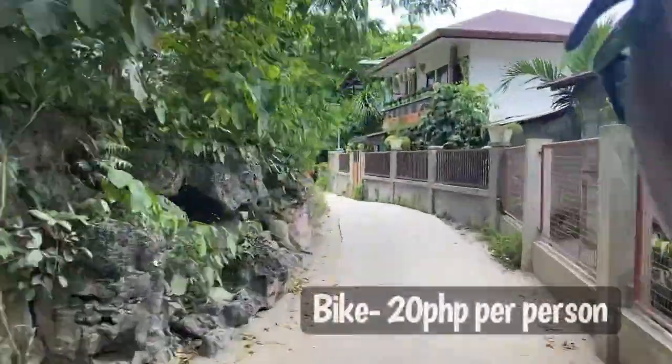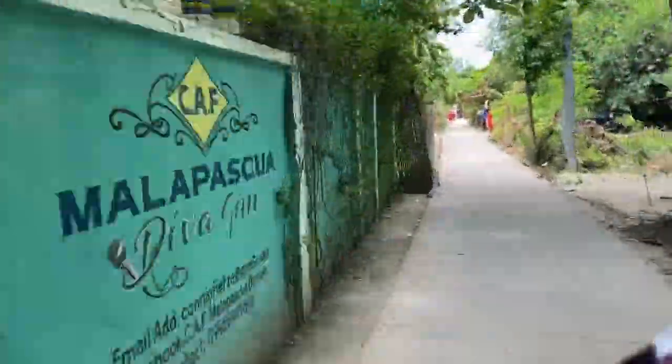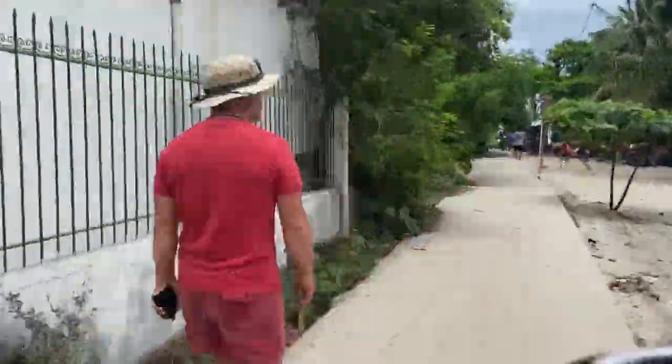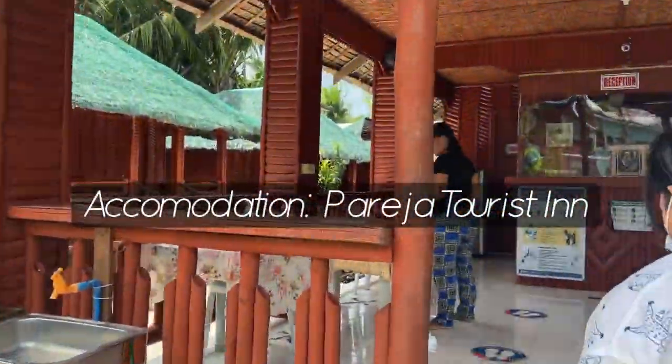Once we reached Malapascua Port, we rode a bike going to the place we're staying at. It's actually pretty near, like a 15 to 20 minute walk. So here we are, and the place that we are staying at is called Pareja Tourist Inn.